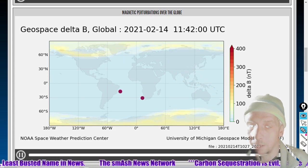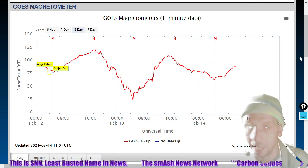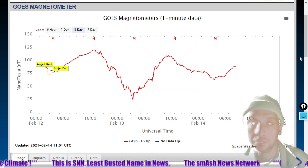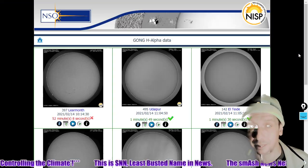Are you unable to keep up? I know it's a lot of data. Well, we're going to blast through even more. Here's the GOES magnetometer over the past 3 days. And the Earth is solidly in the South Pole current sheet. No forecasts available there, really.